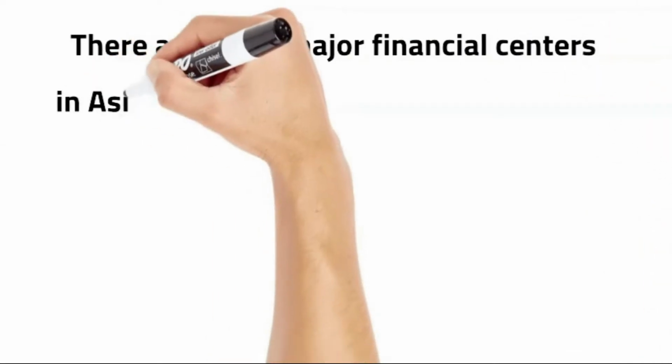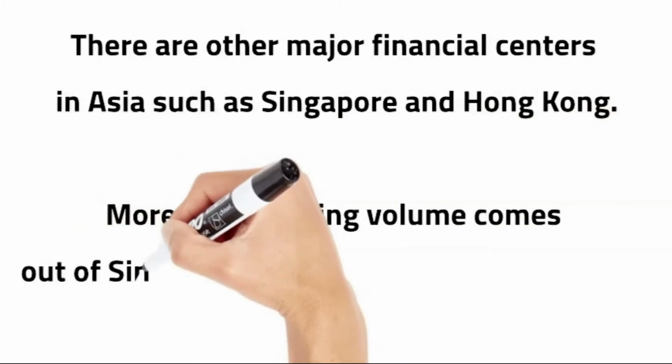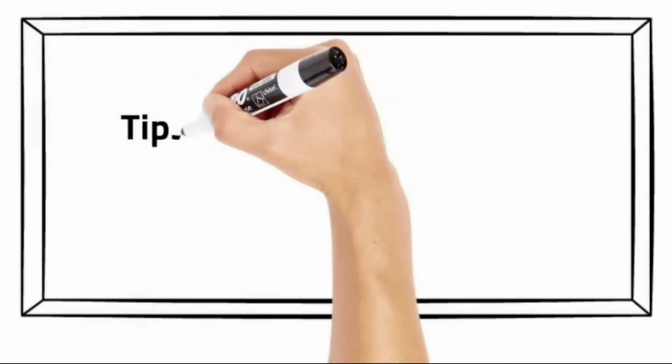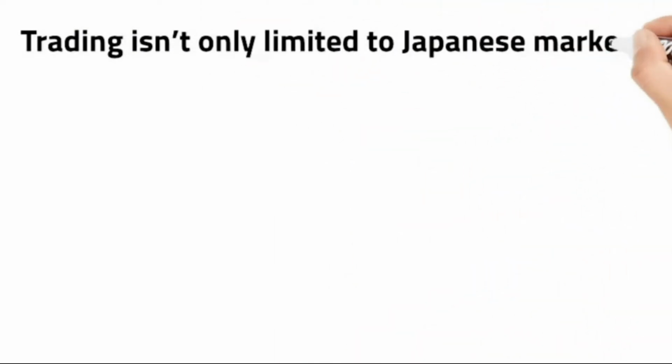There are other major financial centers in Asia, such as Singapore and Hong Kong. What's interesting is that nowadays, more Forex trading volume comes out of Singapore and Hong Kong than in Tokyo. Here are some tips you should know about trading during the Tokyo session. Trading isn't only limited to Japanese markets.